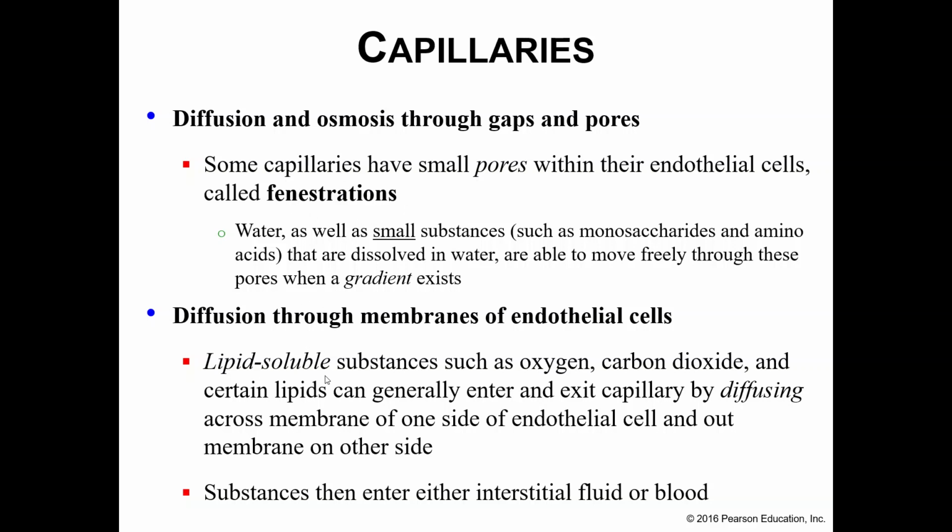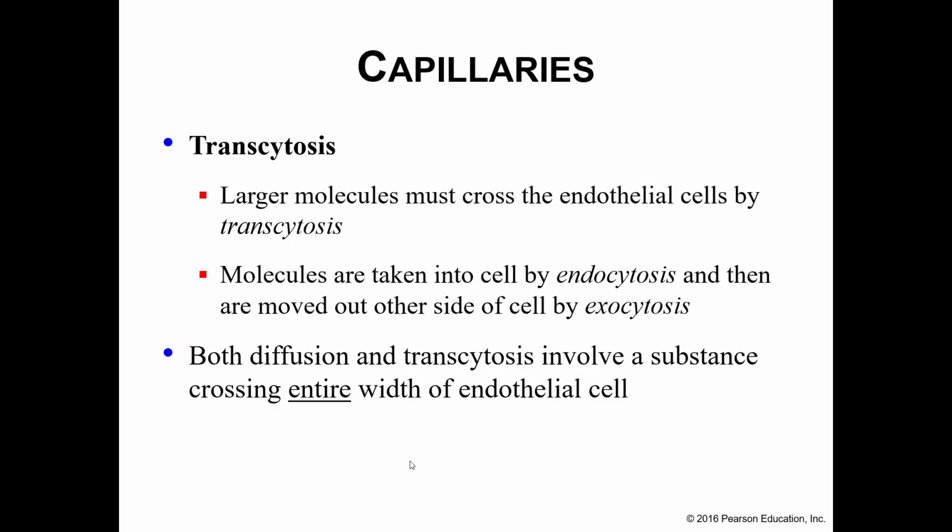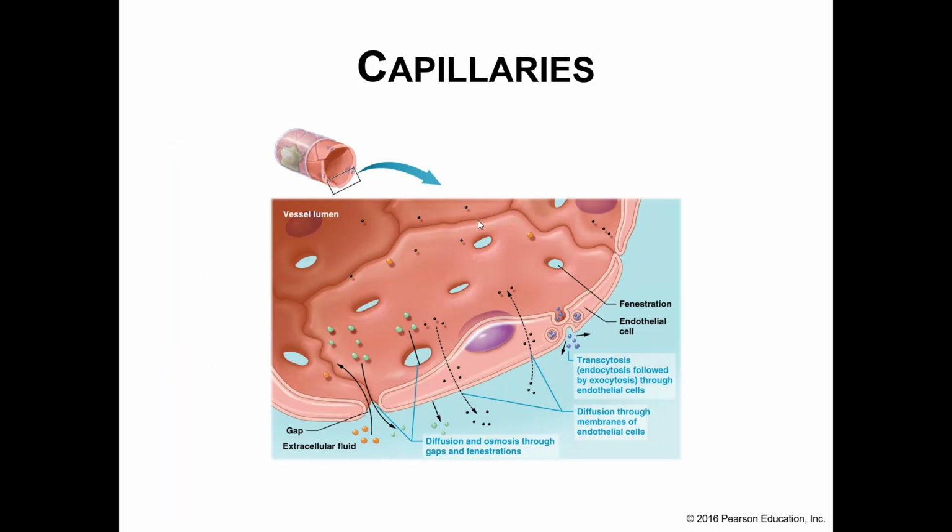If you are a lipid soluble or hydrophobic substance like oxygen, carbon dioxide, or certain lipids themselves, we don't necessarily need a pore. We can diffuse right through the plasma membrane of these endothelial cells themselves. And then we have one more option: transcytosis. So basically transcytosis is endocytosis and exocytosis. We endocytose something on one side of the cell, move it to the other side of the cell, and then do exocytosis, and it exits the cell. That's not bad, right? We take it in on one side, it exits on the other side. So that's transcytosis.